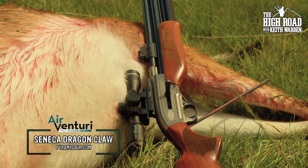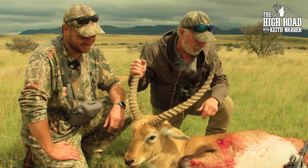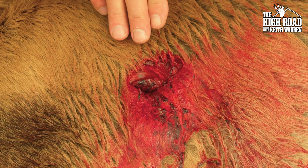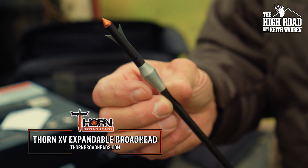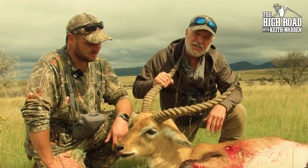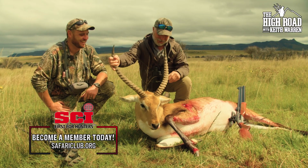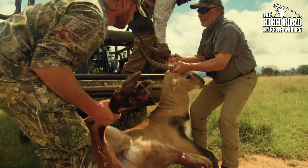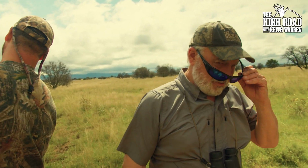Oh yeah, I'll tell you what, the big bore air gun gets it done. But coming out here to Hunter's Hill is a wonderful place with lots of different species. Look at that hole. Anybody who shoots an arrow is going to want to see the hole, and that's the XV Broadhead by Thorn, rated up to 750 feet per second. This is the deadliest broadhead ever made. Yes, sir. Well done. It's been a long time since we were together. It's good to get back and chase some critters. Welcome back. And I'm looking forward to the rest of the hunt. You better believe it.